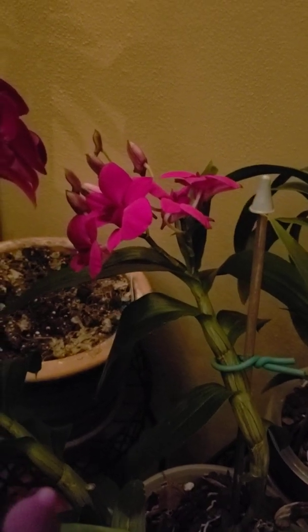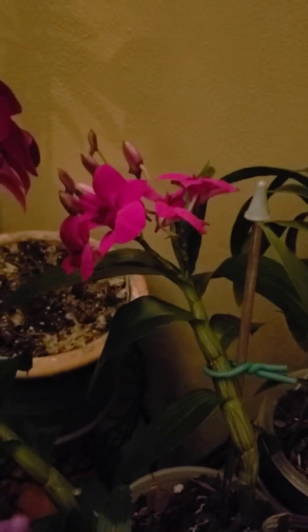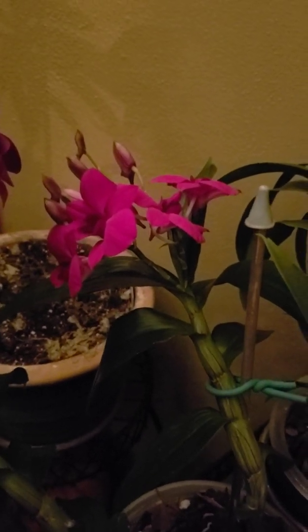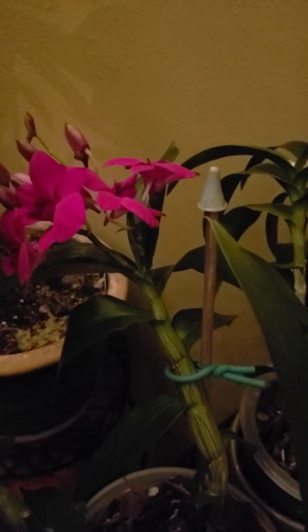These are my dendrobiums that are in bloom, and this one here, the fuchsia colored one, just came out, and it's spiking a little differently than the other ones. It's like two spikes out of each branch, each new growth branch, and it smells sweet. It's got a sweet smell to it. I hope you can see it.